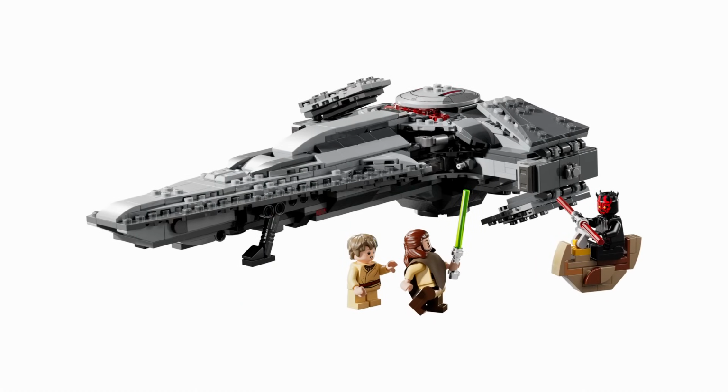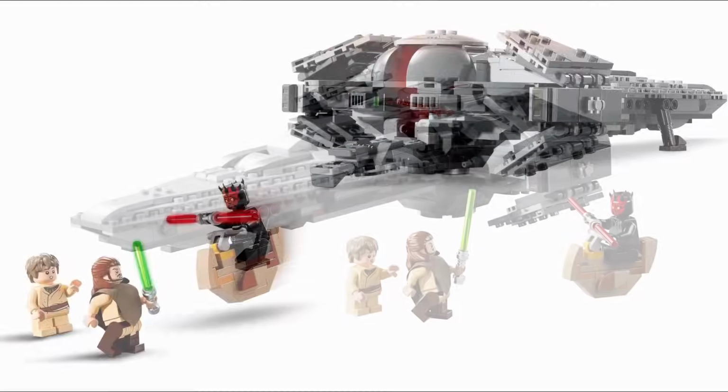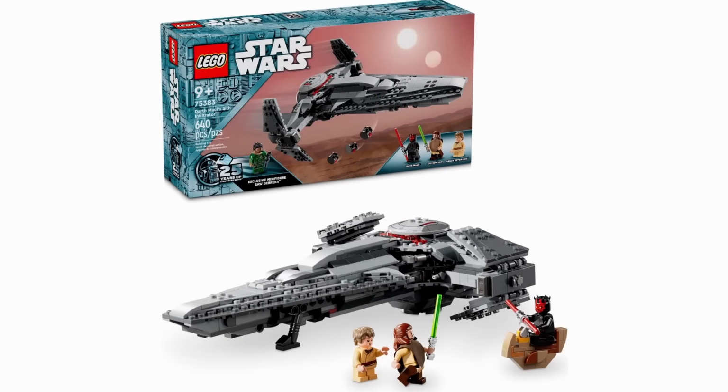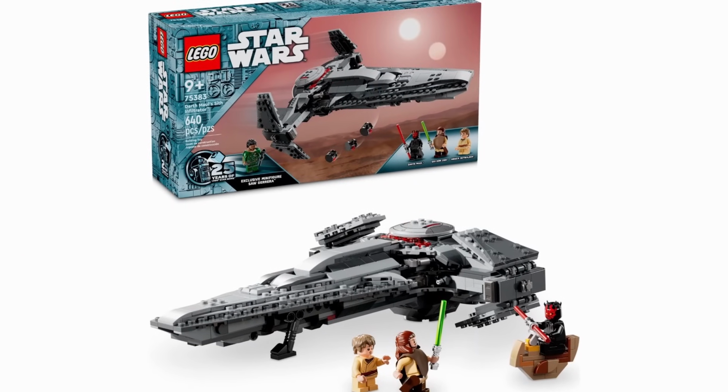And then you have Qui-Gon and Anakin, which are both solid figures but nothing groundbreaking, although I really wish this would have included a 5th minifigure, maybe even a 6th, because you're paying $70 for it. Captain Panaka and Padme are honestly really missing, which I don't appreciate, but for the most part, the ones that we did get are solid, and the ship is solid too.